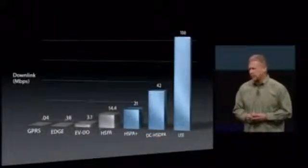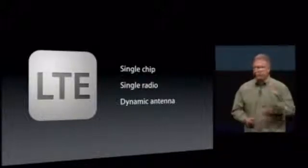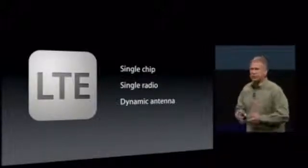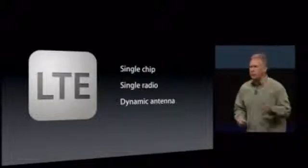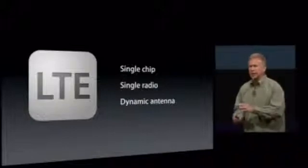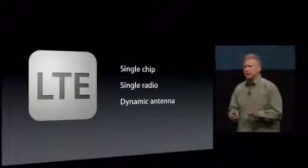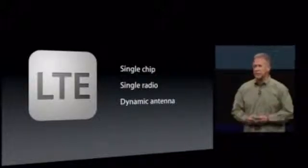So LTE gives you a theoretical maximum downlink of up to 100 megabits per second, and it just screams. So how did they do this? This took a lot of incredibly advanced engineering. There's now a single baseband chip for voice and data, and a single radio chip as well. This saves a great deal of space. And we have a really unique Apple innovation in a dynamic antenna. We started this with the iPhone 4S and taken it much further with iPhone 5, where it can automatically switch antenna connections on the base antenna between different networks, creating different virtual length antennas.